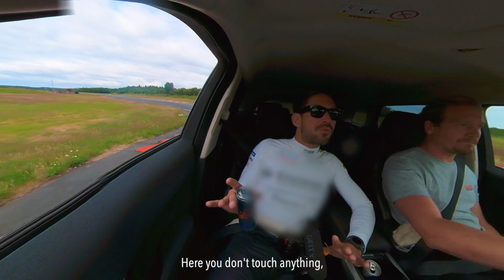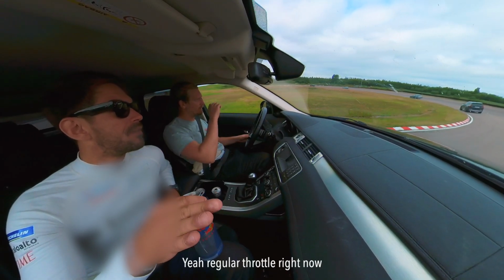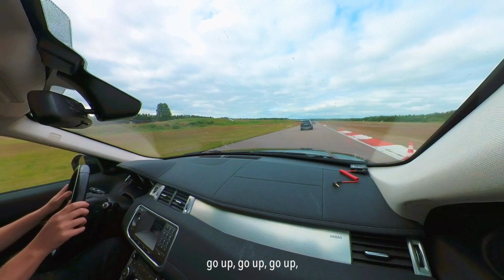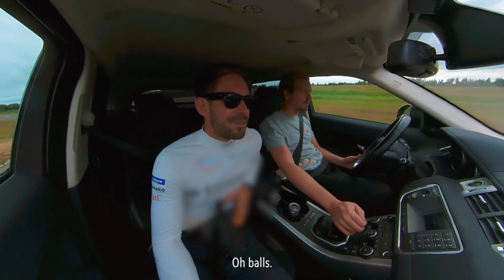Touche rien, jusqu'ici. Just holding it. Regular throttle right now. You aim for the cones there. Still on the throttle here, normal, and gradually go up, go up, go up, and now full on. Flat out. Flat out. Oh, balls.